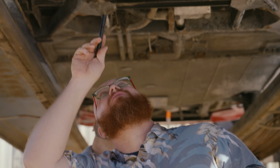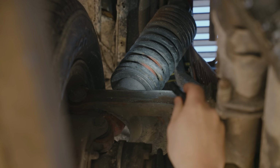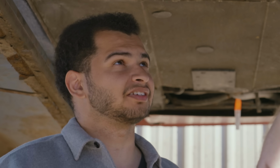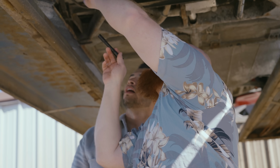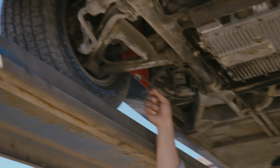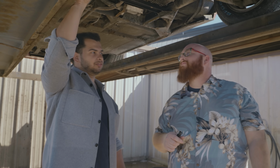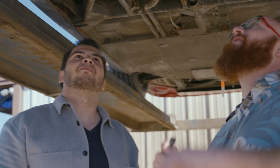Looks like it's got some torn CV boots. They're completely shredded. The bushings seem to be deteriorated on the control arms as well. They're pretty bad. Yeah, but they're like $50. They're actually really, really cheap to buy. What's going on here? This is a zip tie, which was used to hold in bodywork and is no longer connected. Just pretend you didn't see that. Just put my hand over my eyes. Okay, I'll do that.